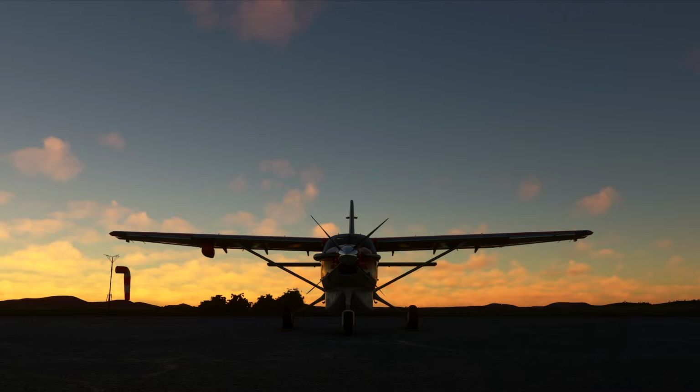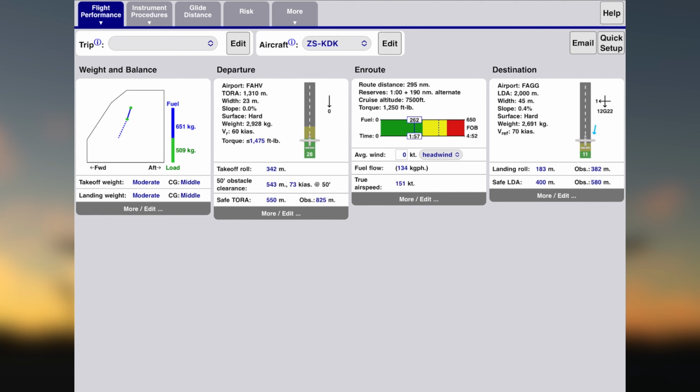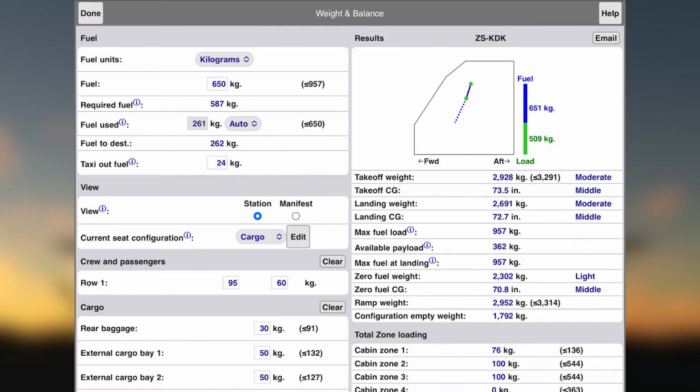So let's quickly cut over to my iPad where I've got all of the performance stats for today, because on these cross-country trips, I always go through all of the performance. Right, so I've entered in the details for today's flight from Gariep to George. If we go into our weight and balance, we've got 650 kgs of fuel on board.